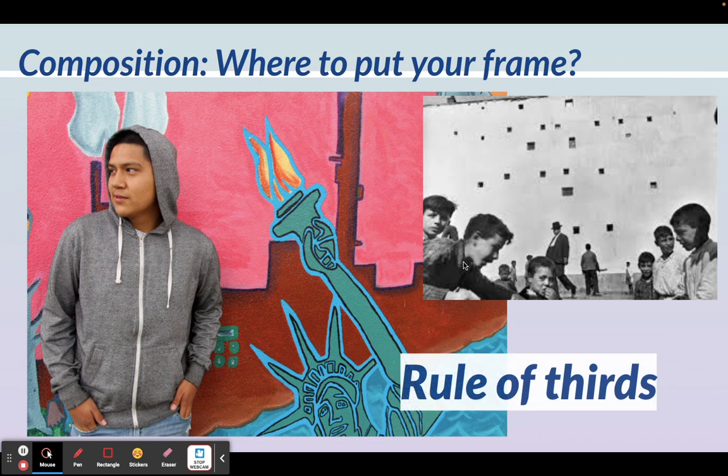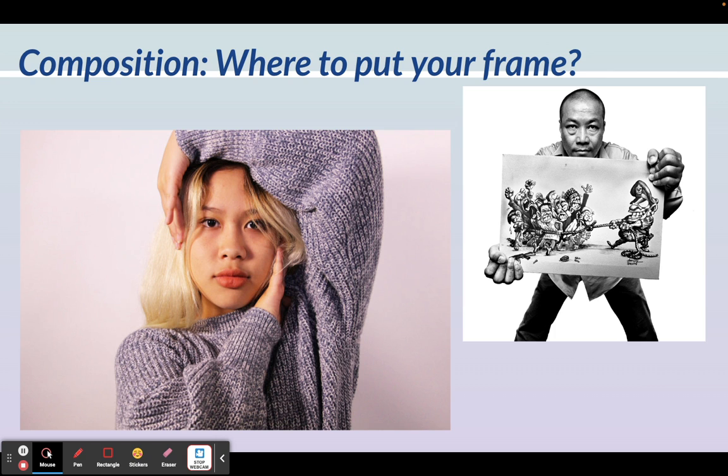So put your subject on the side, not right in the middle, most of the time. Okay? Use the rule of thirds. But then sometimes break the rule of thirds, which means put them right in the middle. Look at these two. That's pretty cool. These are pretty cool, yeah. And these two, we put the subject right in the middle of the photo.